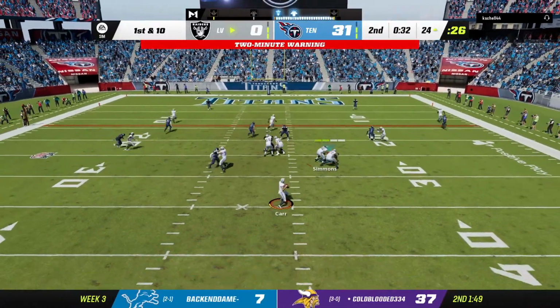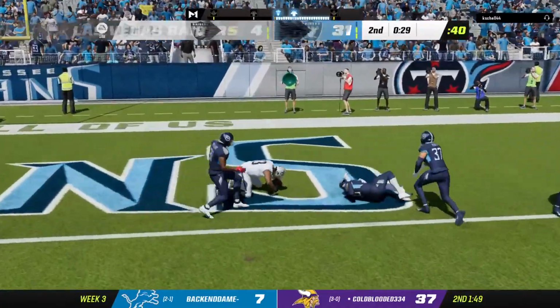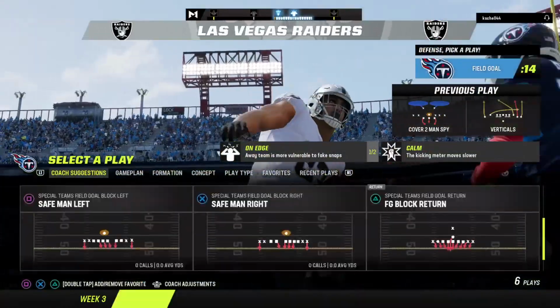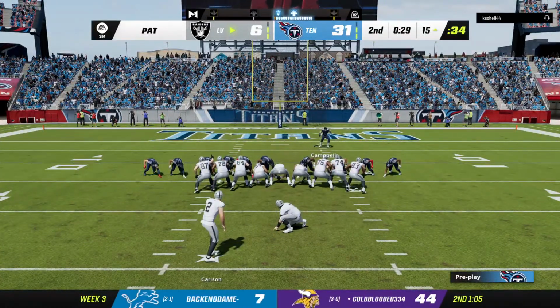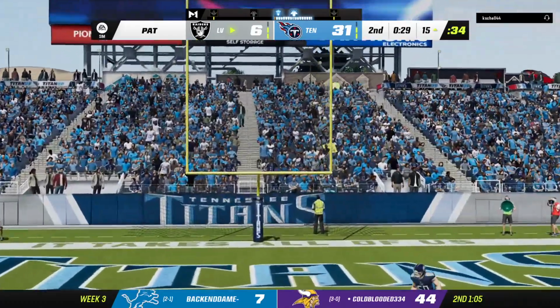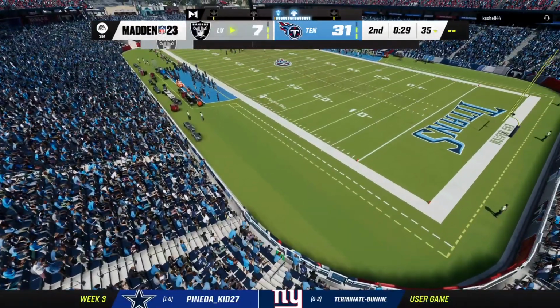Carr going to throw. This is caught. Touchdown Raiders. Darren Waller, his first touchdown here of the new campaign. And the Raiders get a late score here in the final minute of the first half. Extra point by Carlson, up and good. And the lead is down to 24.